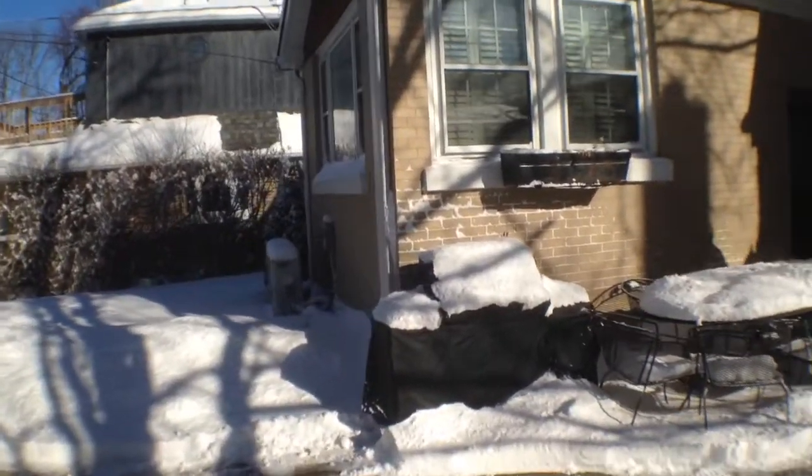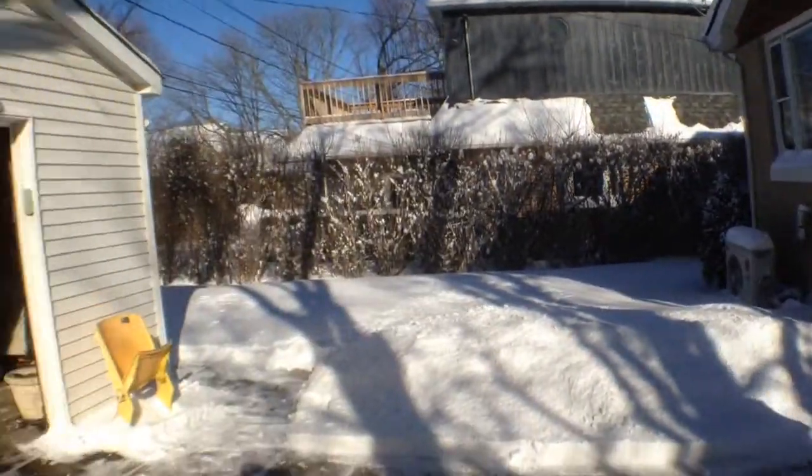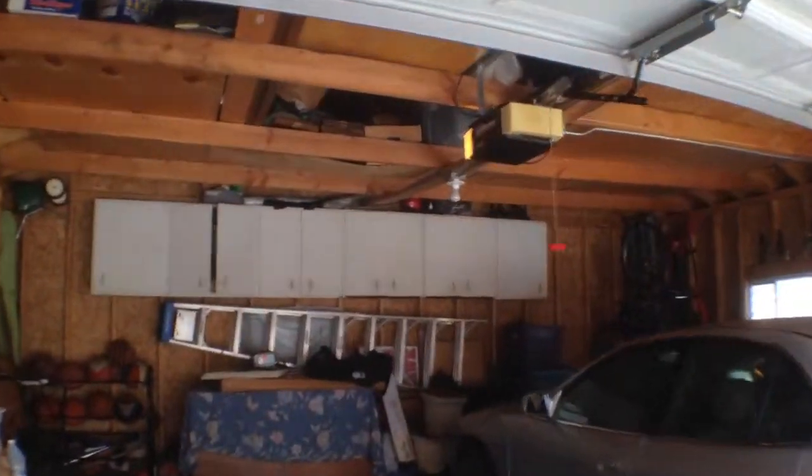Do you remember what year the roof was done? About 5 or 6 years ago. And on the garage too, did both of them? Yeah. Awesome. Thank you.